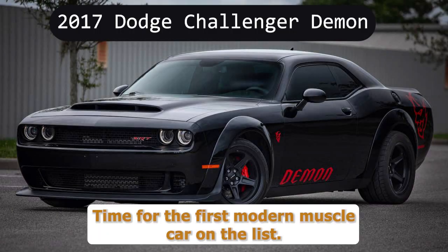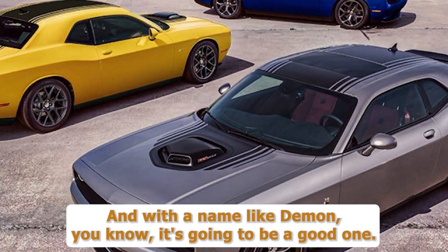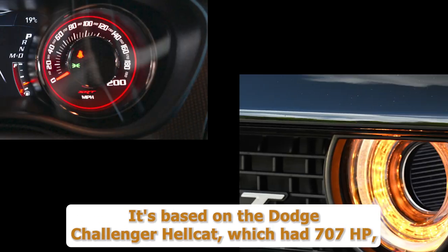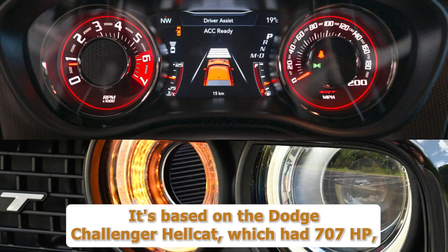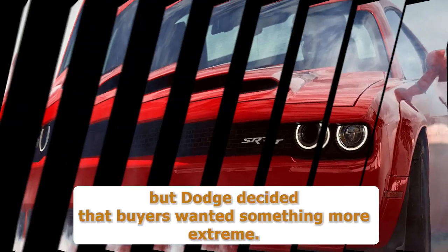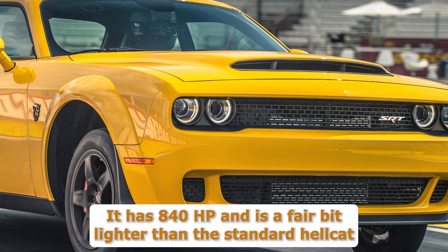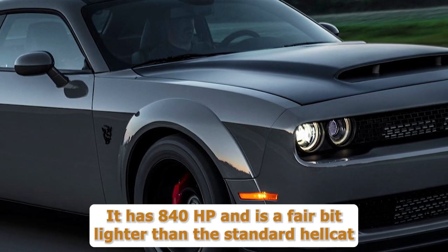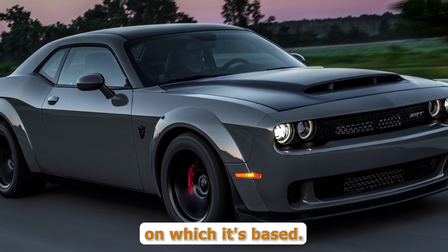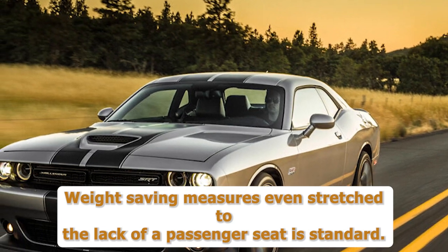Time for the first modern muscle car on the list, and with a name like Demon you know it's going to be a good one. It's based on the Dodge Challenger Hellcat, which had 707 HP, but Dodge decided that buyers wanted something more extreme. They brought out the Demon as a car designed for the drag strip. It has 840 HP and is a fair bit lighter than the standard Hellcat on which it's based. Weight-saving measures even stretched to the lack of a passenger seat as standard.